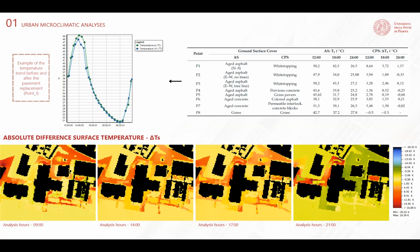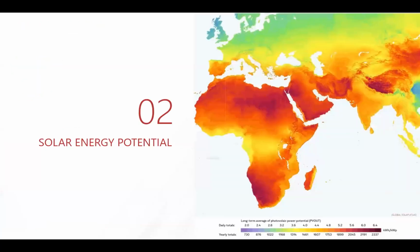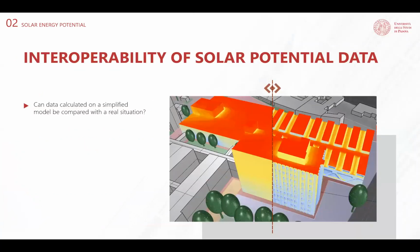And especially this process made it possible to begin a redesign phase of the entire area, where the replacement of the existing pavements was assumed with the use of cool pavements specifically. These changes can already bring a lot of benefits across the area, decreasing the surface and air temperatures and increasing the perceived human thermal comfort. The next step was to extend the analysis to the field of large-scale solar potential study. Based on a 3D model, it was possible to obtain information about the solar potential of buildings and surfaces using, for example, tools for Grasshopper such as Honeybee and Ladybug.